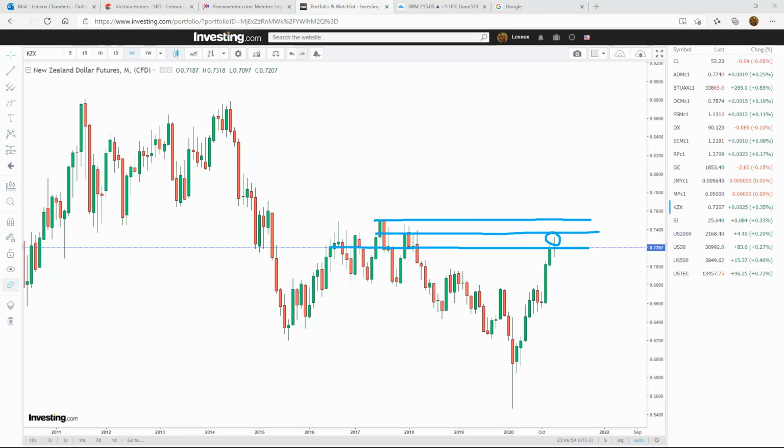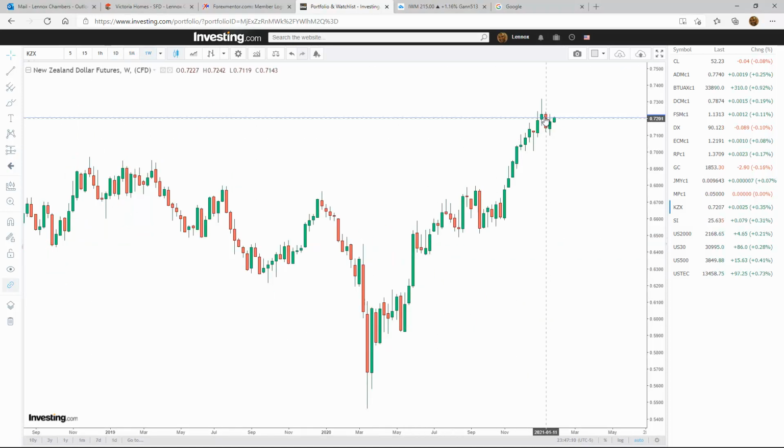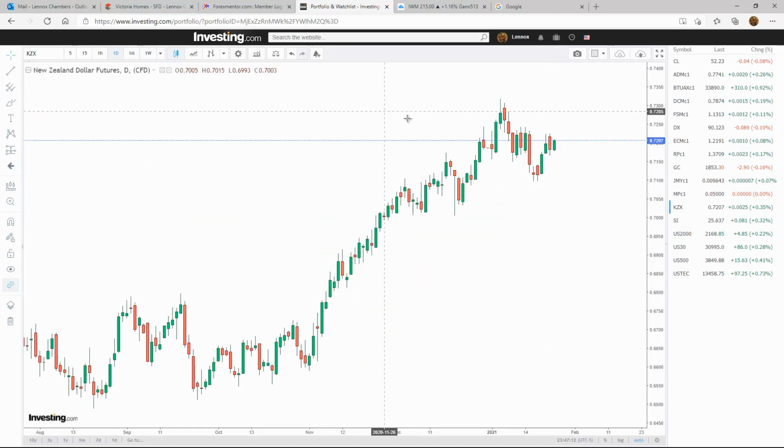So if there's still more oomph to this move, we're going to have to be careful because it might take its time as it goes. It looks like it does have a little bit of room to go still. So this pullback, I would expect a little bit of a pullback before we go if it's going to go, but it looks like it should push to the upside here for the remainder of the week.